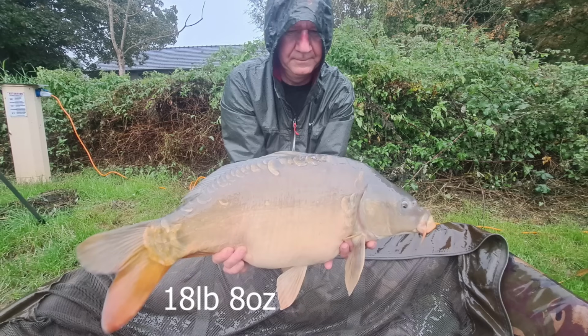So going into Tuesday, Matt was up 4 fish to 3. Last night, I think it was about 8 o'clock, I had my 4th to equalise it, and that was a 31 pound 12 ounce mirror. Let's show you that now, guys.